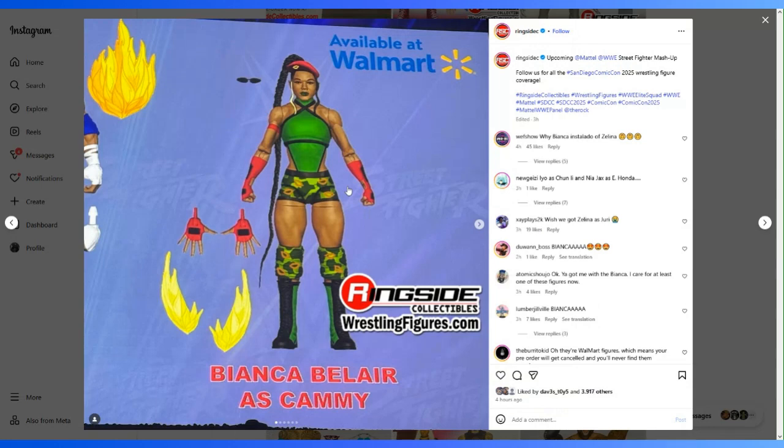But more additions to the Street Fighter line. And this is quickly becoming one of my favorite alternate mashup lines we got going here. Bianca Belair appropriately is Cammy. Check out the lip pattern throughout the tights, the knee pads, the expression. I mean, she's got the braid that makes perfect sense. Very cool. Definitely getting this version of her.